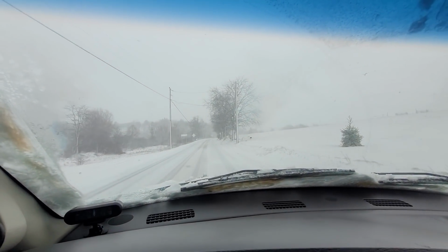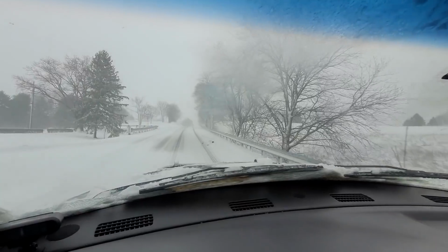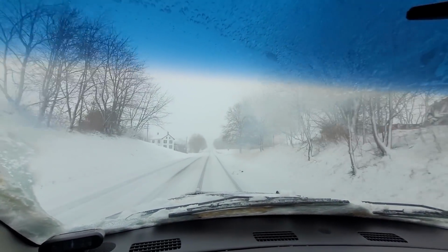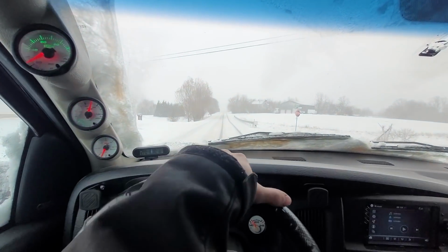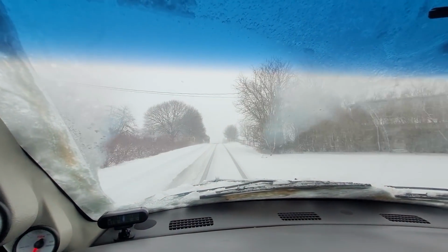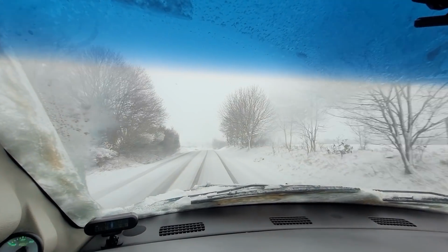I gotta film the rest of this video for you guys because I figured it'd be something you'd be interested in. So I missed it, but the whole way up this hill has been covered. So traction definitely breaks free a little bit. You guys will see with the steering wheel, it's constantly back and forth. You can feel it. Other than that, if you learn to fight with that, you'll be all right out here.